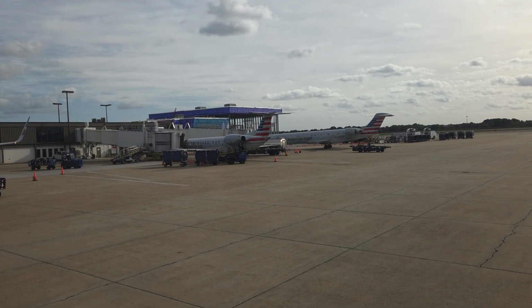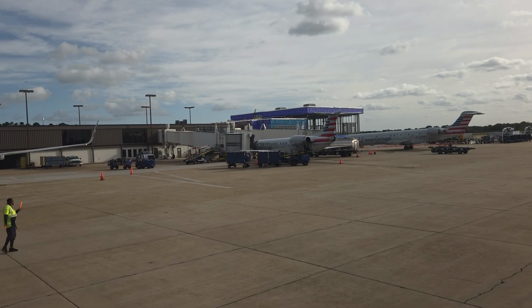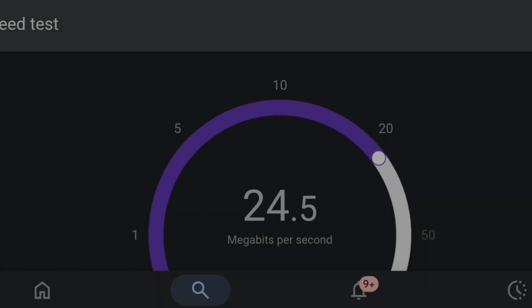Wi-Fi was offered gate to gate on this flight, even though the aircraft is 19 years old, and it was surprisingly fast. After testing the Wi-Fi, we were ready for takeoff.